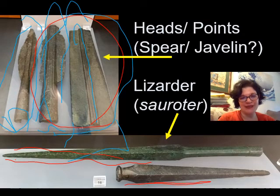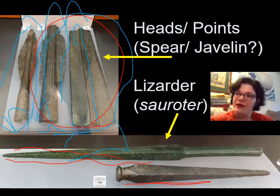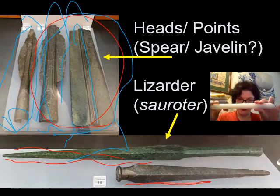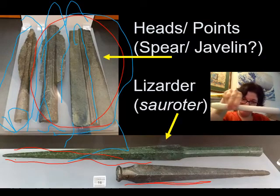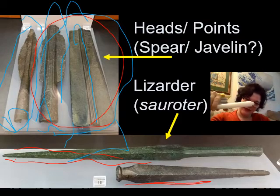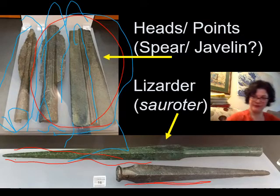This also creates a heavy weight at the end so that even though you're holding, I'll use this candle for it. Okay, so here's a candle. Here's the spear tip. Here's the lizarder. So even though I'm holding it here, because it's got a weight at the bottom that's bigger than the weight at the front, the center of gravity is still going to be towards the back of the doru, so that when you thrust with it, it's going to stay on target, which is important.